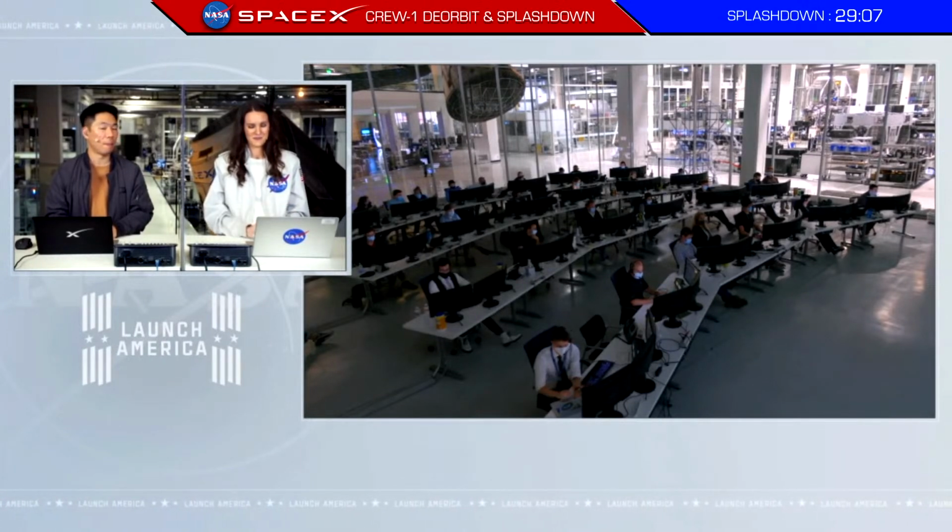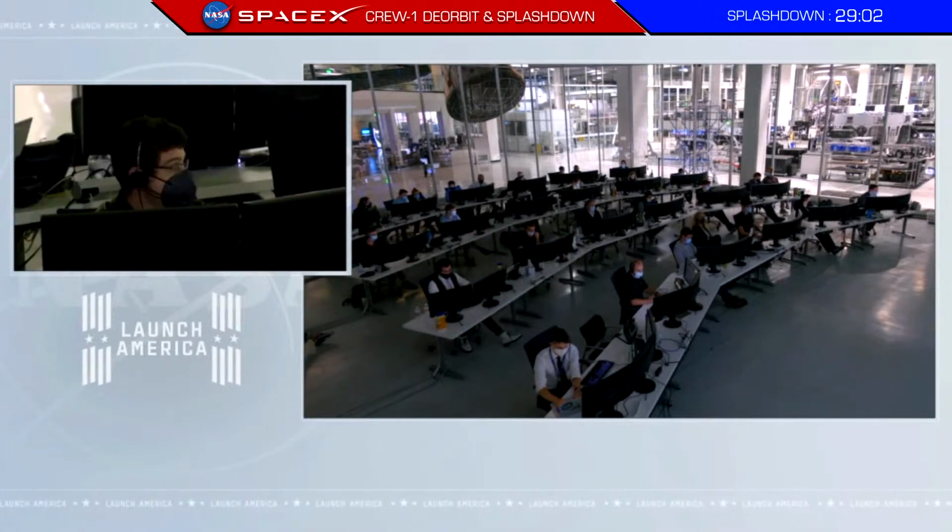Dragon SpaceX, we show nose cone secure for entry. And SpaceX from Resilience, we see the same.